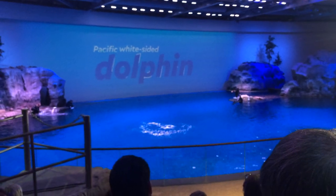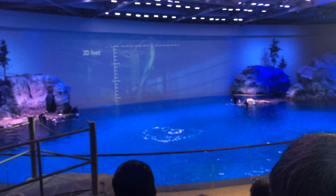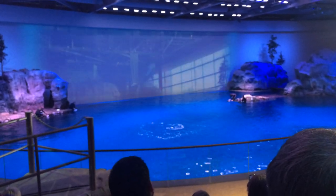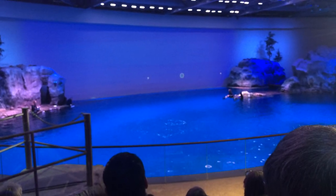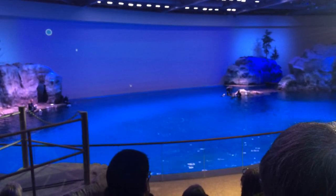Now let's measure how high a dolphin can jump out of the water. Pacific white-sided dolphins can leap as high as 20 feet. Incredible. Now these dolphins are well known for their acrobatic abilities, so let's take a moment to really appreciate these impressive aerials.